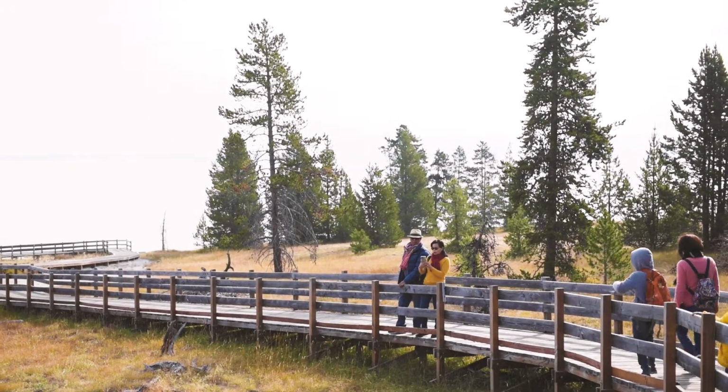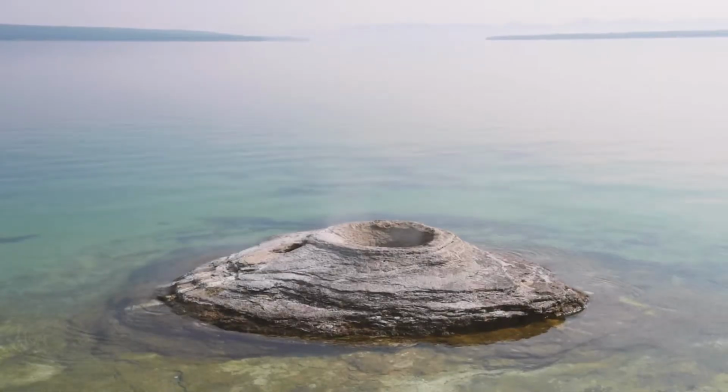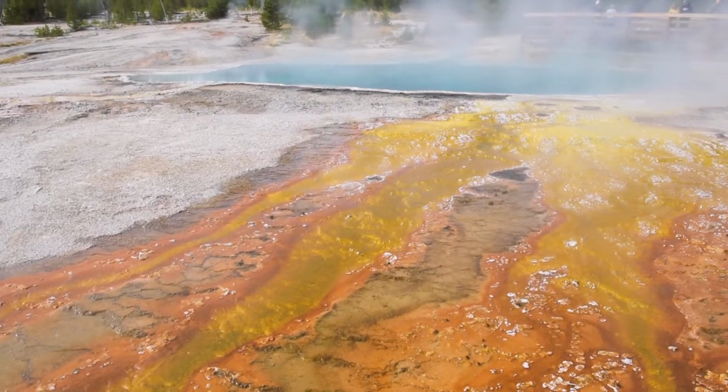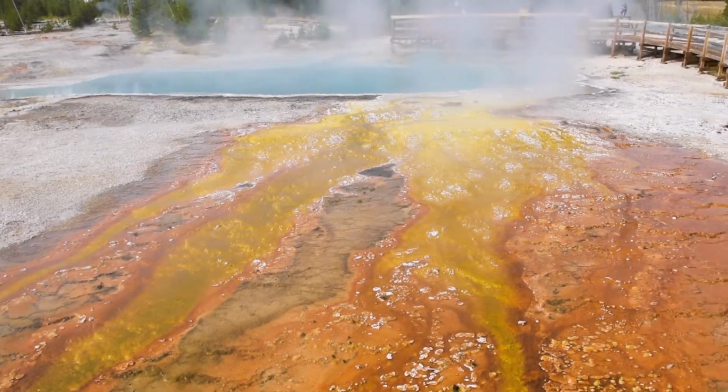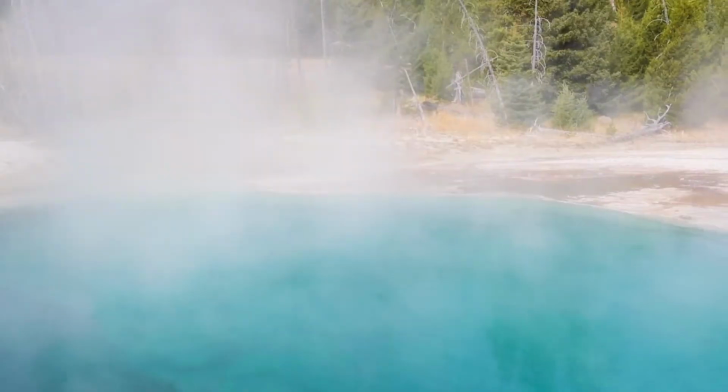While you are exploring, make sure you check out the fishing cone. Visitors to the park used to catch fish and cook it inside the cone by boiling it. Also, go over to the abyss pool, named because of its deepness and beautiful color.